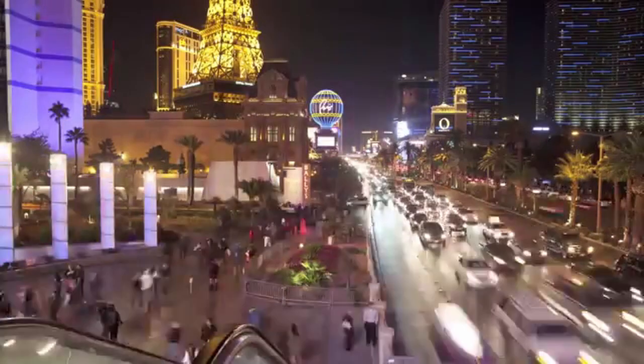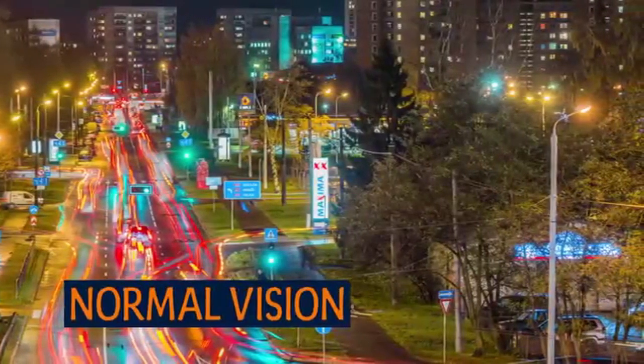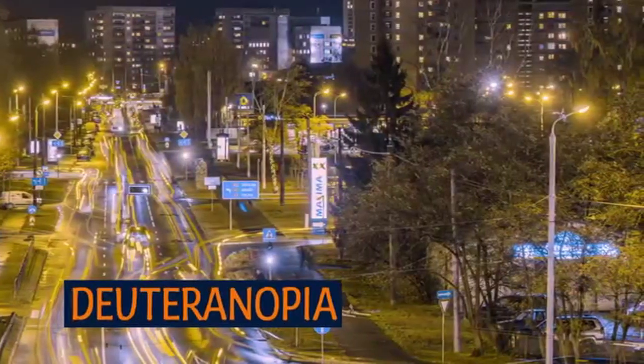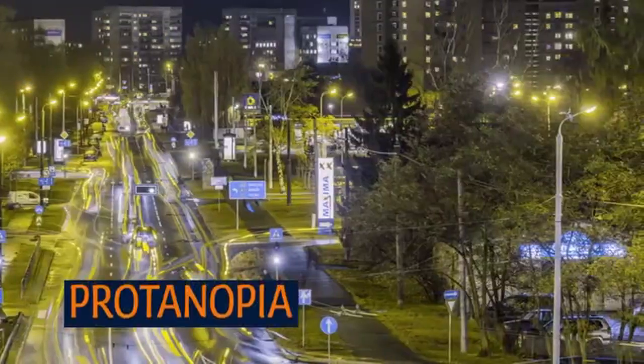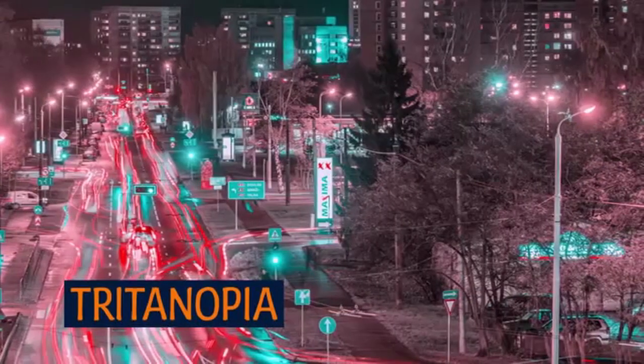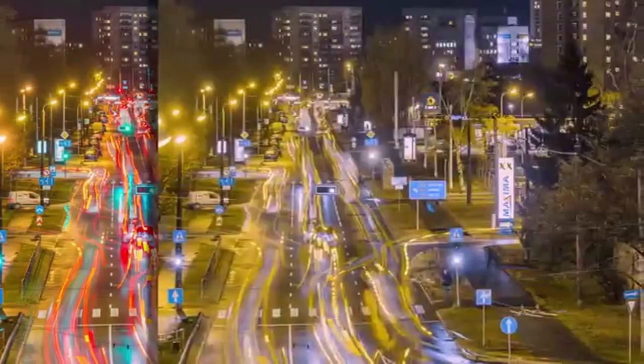Street traffic. Look at the streetcar. Normal vision. Deuteranopia. Protanopia. Tritanopia. Together.